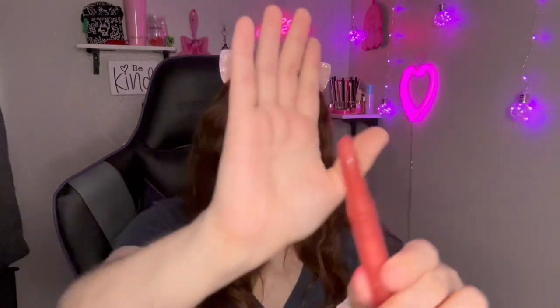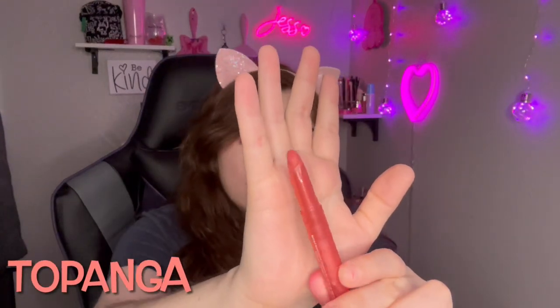Okay. I also tried Topanga, and it is super cute. I love the color. I'm in love with it. Look at this color. It is described as a dusty rose cream color, but it is matte.